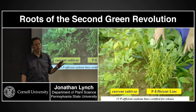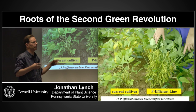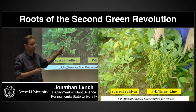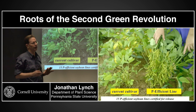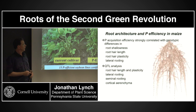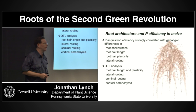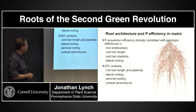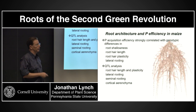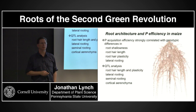And this is not something that was just useful in bean. This approach of selecting for shallow roots, in both bean and soybean, is phenotypic selection. People are not using the markers we've identified, and have been successful. Now I want to tell you a story about corn. For phosphorus, we found the same kind of traits and similar genetic patterns for phosphorus efficiency in corn as in these legumes. It's not a legume-specific thing.